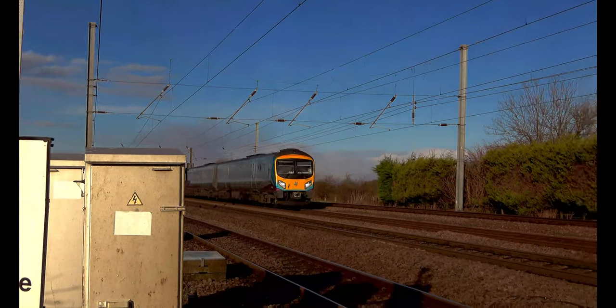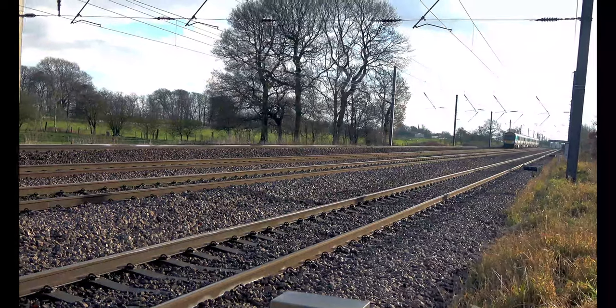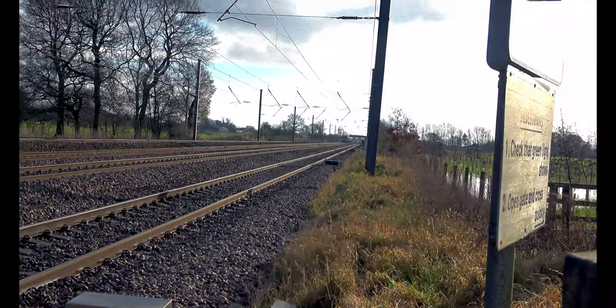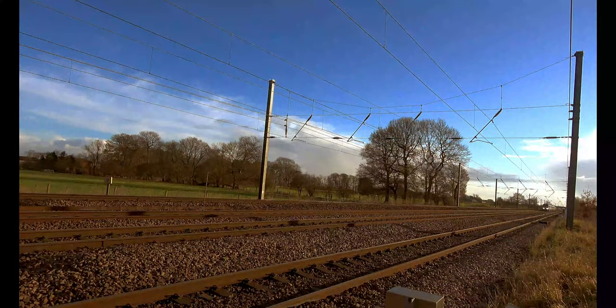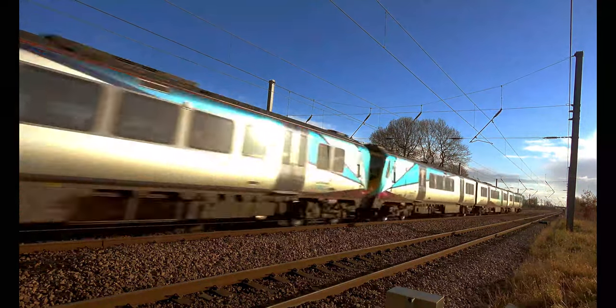A TransPennine service to Manchester Piccadilly heads down the fast lines, which is on the up towards London. However, this train heads to Manchester Piccadilly as it parts company with the East Coast Main Line at Colton Junction. A northbound working Class 185 heads towards Redcar Central via Middlesbrough.